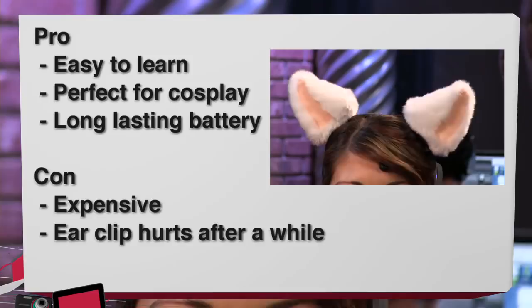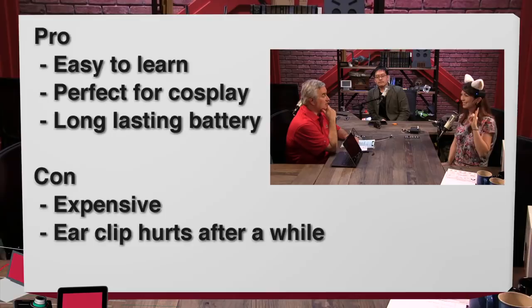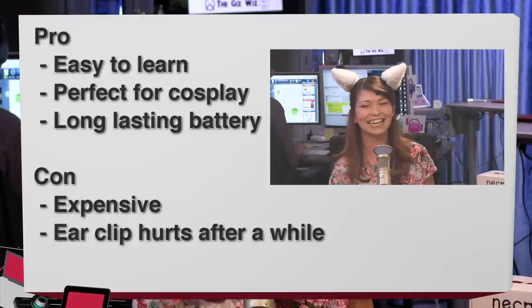Pros and cons. So my pros are they're really easy to learn. They're very natural. They're definitely for cosplayers, and I'm a cosplayer, so I really want to take these to Comic-Con. You are a cosplayer? I am. What costume do you wear? I've done Sailor Mars from Sailor Moon and Tenten from Naruto. Wow. And the battery lasts a long time. You are definitely wearing these to the next Comic-Con, I can tell.